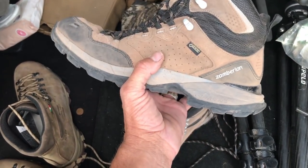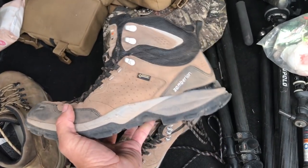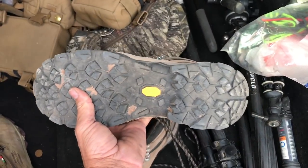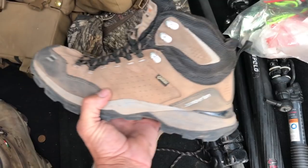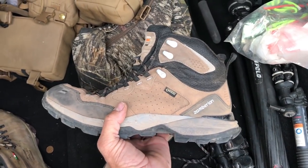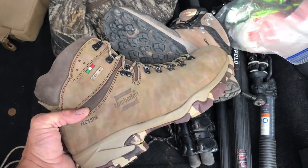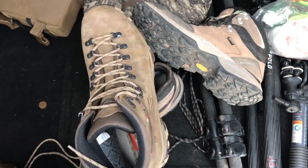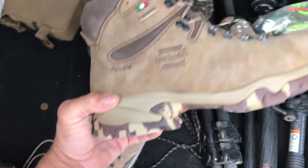I've been liking them. They're a little bit like a mix between a really light hiker and a heavier duty hiker. The sole and the structure of the footbed is pretty heavy duty, pretty strong, where everything else is pretty light. So I've been really liking it. But today I am going to start breaking in these bad boys so they're ready to go for the hunting season, also late season.